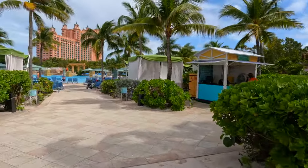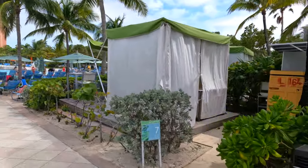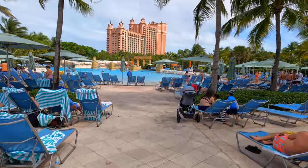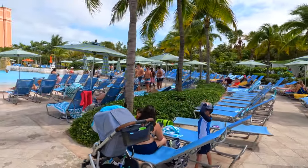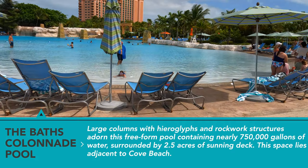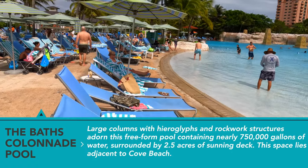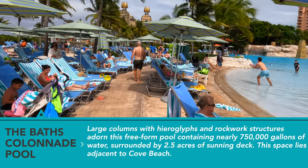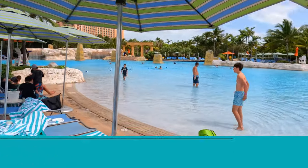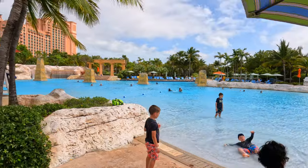Straight ahead, there are some cabanas around the pool, and this is Bath's Colonnade Pool. You see the back of the Royal Towers. There are lots of lounge chairs. It's actually pretty easy to find an available lounge chair.